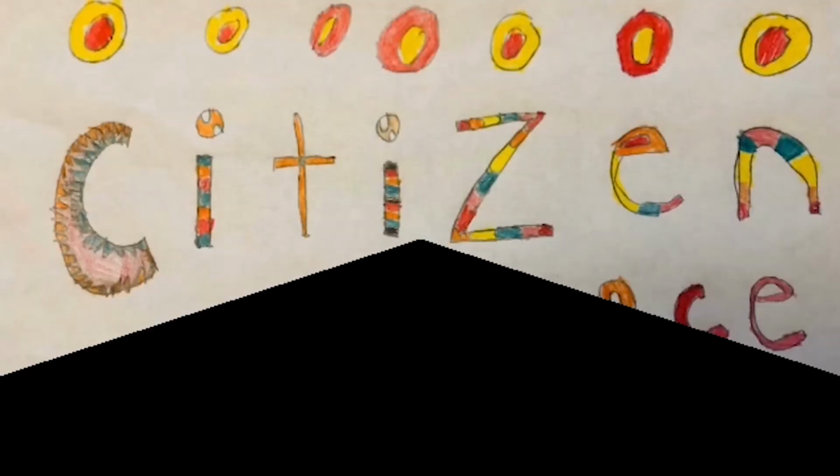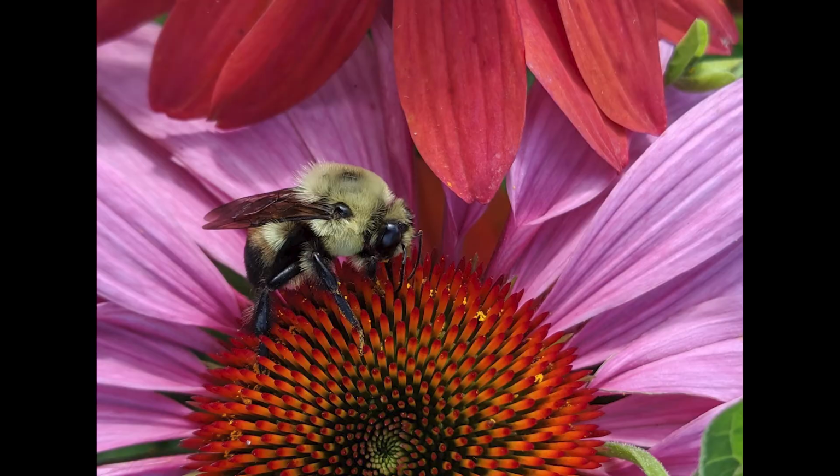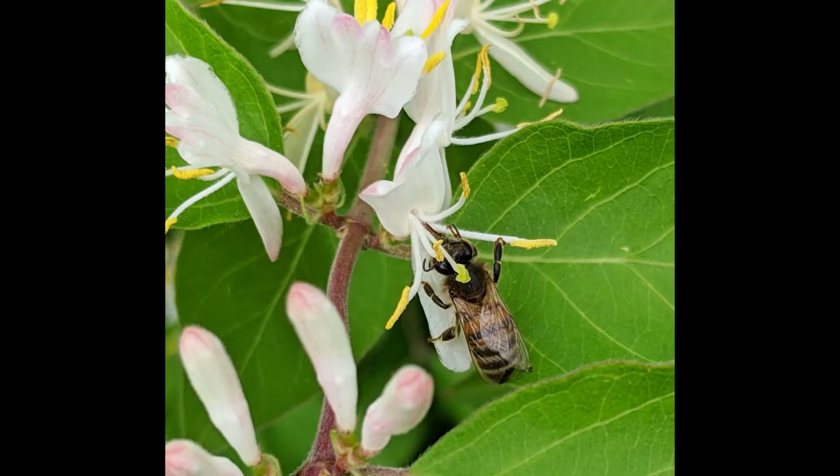Citizen science. Another way you can help animals is by participating in citizen science. And today's citizen science project is all about bees. If you'd like to participate in this project, all you need to do is find a space where you see some bees and bring something with you that you can use to take pictures.